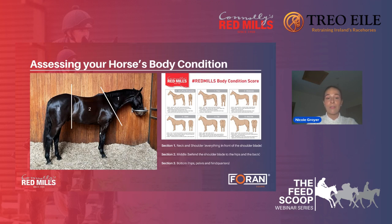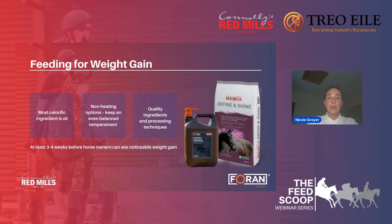So unlike muscle, fat won't aid your horse's movement. In fact, an overweight horse is likely to be less athletic and will tire more quickly. So these are things just to bear in mind when you're looking at your horse's condition. It'll take at least 3 to 4 weeks before owners can see noticeable weight gain. So again, it's important to be consistent and patient with your ex-race horse. So these things do take time.